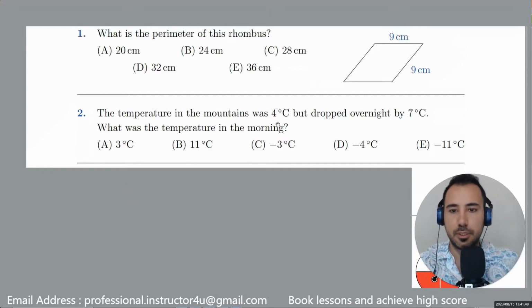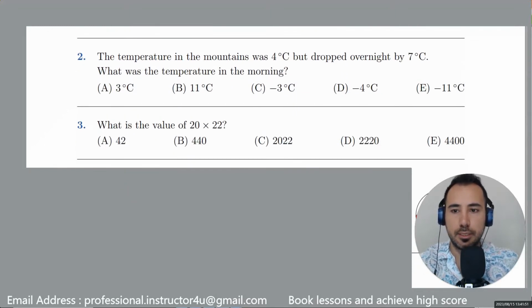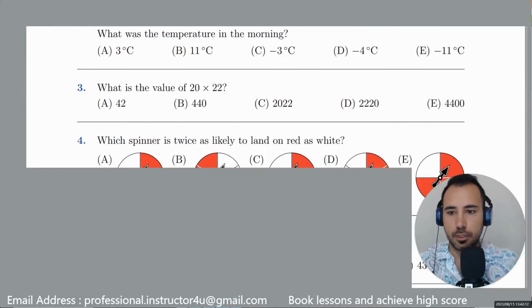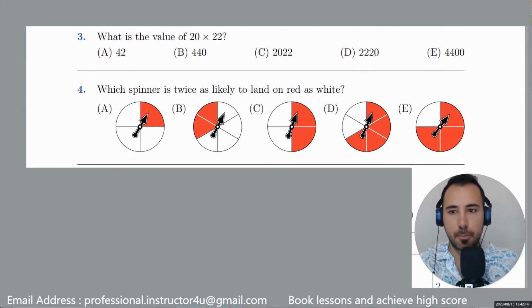Okay, let's move on to question 3. What is the value for these two numbers multiplied? Okay, so basically, I'm going to put right down the 0. And then 22 times 2 is going to be 44. Okay, so it's going to be B. So let's go to question 4.